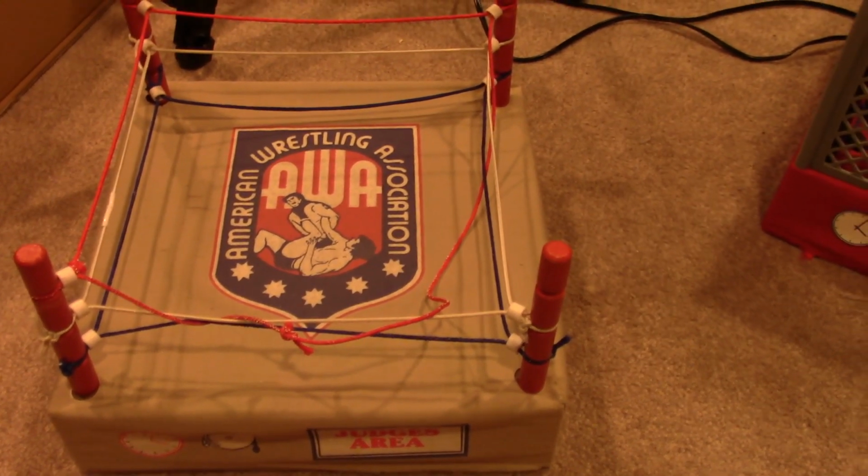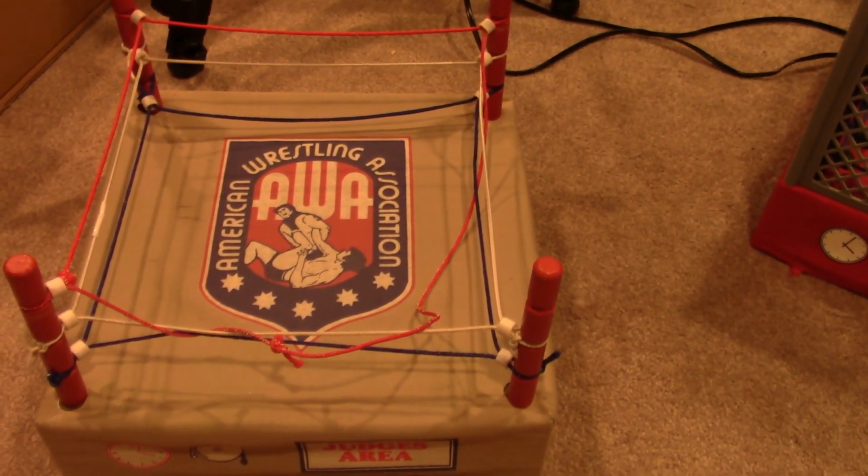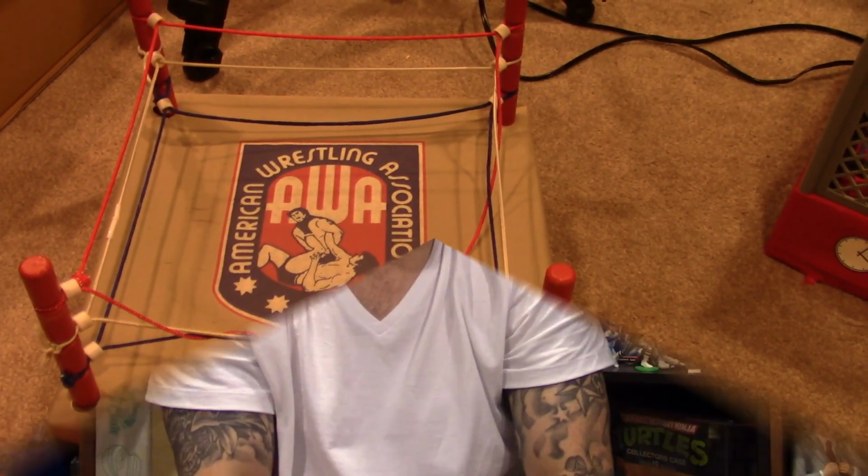Let's take a look at the next playset, the steel cage match playset. All right, so that is the ring, and it's, again, one of my favorite playsets. Wrestling rings I consider playsets. They're my favorite playsets of all time. Forget the Terradrome, forget Ghostbusters Firehouse. Wrestling rings, my favorite playsets. Now, this official playset was released by Remco in 1986.